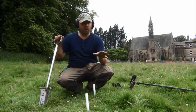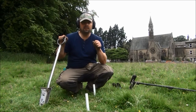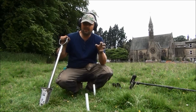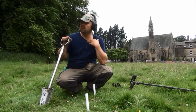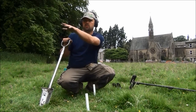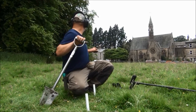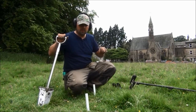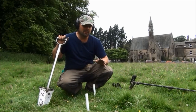Right, we're down to the last four now. And I think I might have already dug that one that was reading 840. That was the one I was hanging all my hopes on. I can't even remember what it was. I'm sure I've dug that one already because it was over there. I've got two here, one behind a clump there, and one just behind me there. So there's four in a little cluster here. I'm hoping at least one of these is a good find.